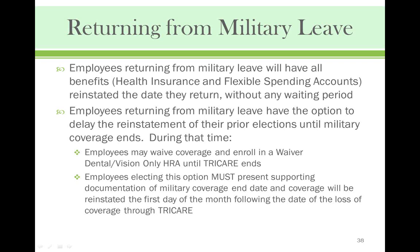If they choose to do this, these employees may waive coverage and enroll in a waiver. However, it would have to be a dental and vision only HRA until the TRICARE coverage ends. Employees choosing to remain covered under the Kentucky Employee Health Plan while on military leave must present a new application with supporting documentation in order to be covered under the Kentucky Employee Health Plan once TRICARE has ended.